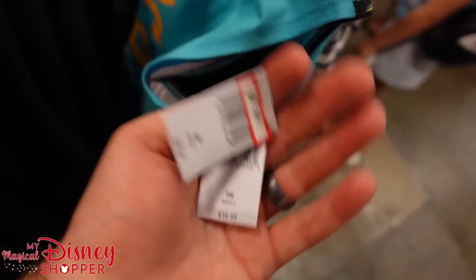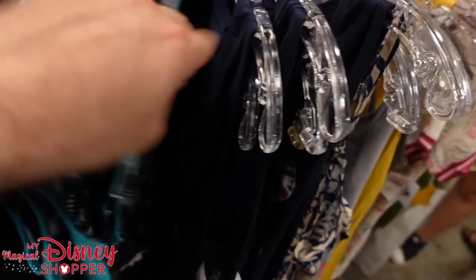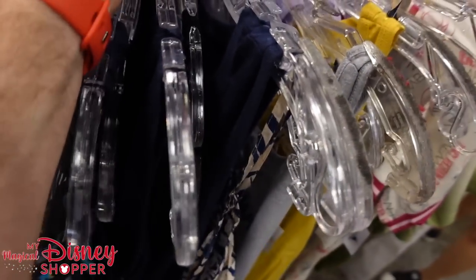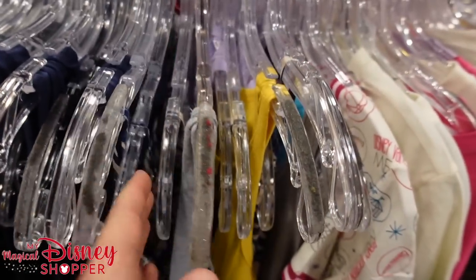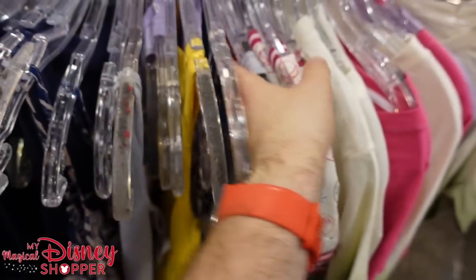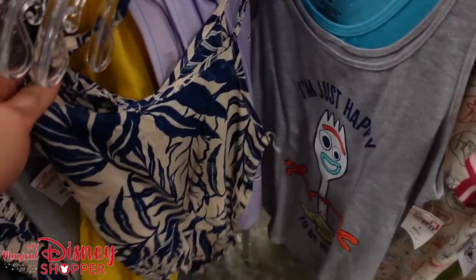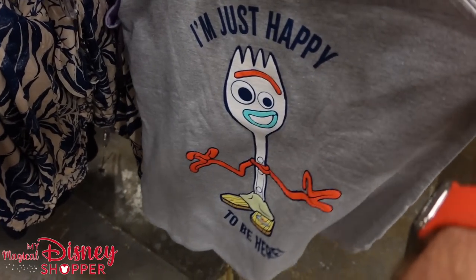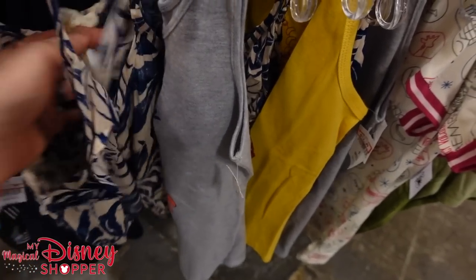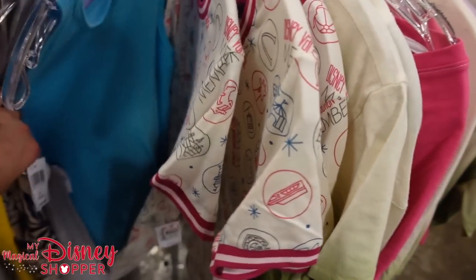Pocahontas shirt is available for $4.99 now in small only. And we have a My Crown, My Rules tank top for $17.99, smalls and larges. And then we have, I'm having an issue getting some of this around. Here we go, a couple other tank tops here. The Brunch Club, whatever this little one is from. And the Brunch Club doesn't have its price on it. This one's $12.99, just that I'm happy to be here. And whatever this fun little one is going for $14.99. So good to see some of those discounts back.